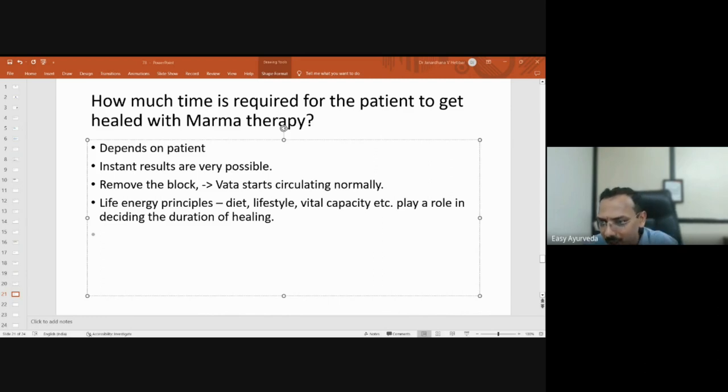There's a case here, Dr. Joseph. I came across a case where a person had an auditory tumor. She was operated on, got better after a few days, but after a few days had facial palsy. The neurosurgeons said that the facial palsy is due to the decompression of the nerve. Can this be treated with Marma therapy or not?